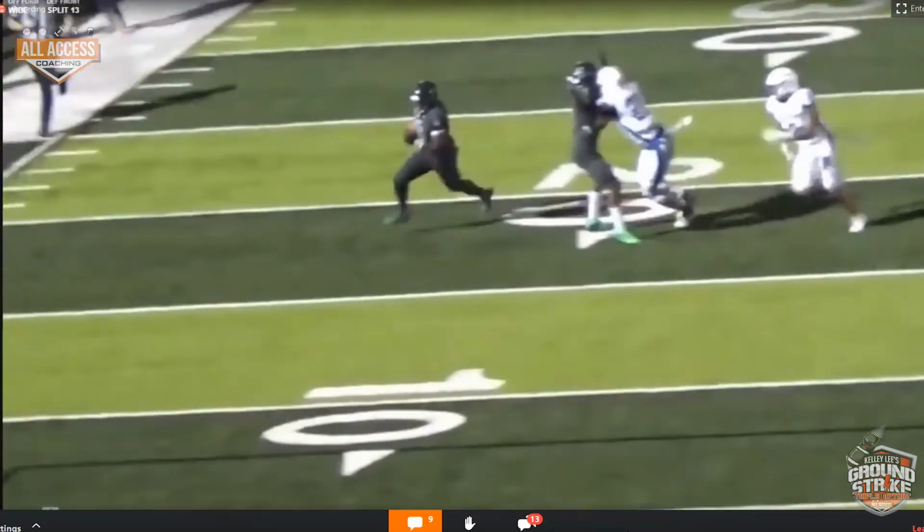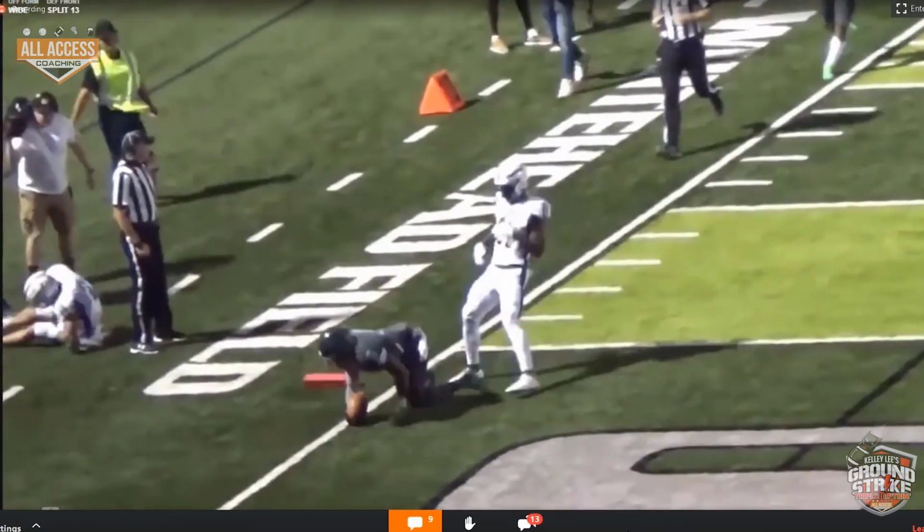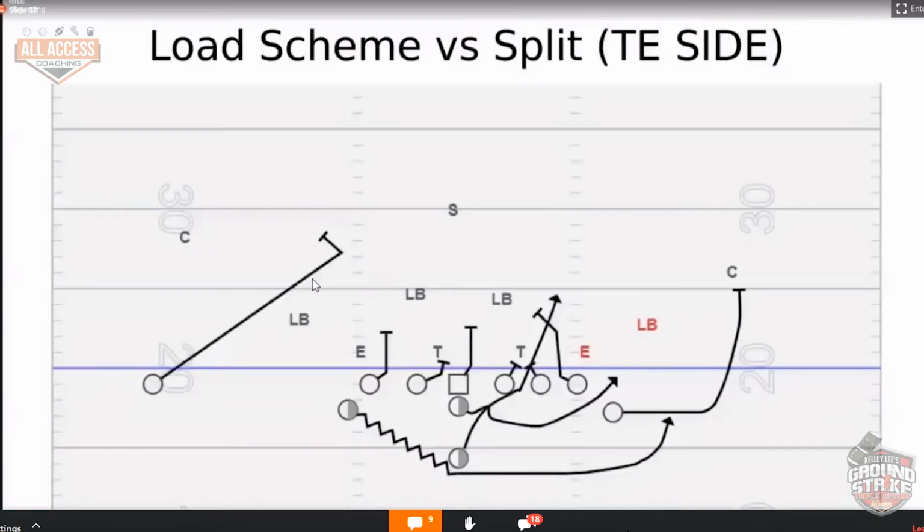So right there, that's in the perfect world. That's what it would look like. Obviously, we'd like to pick up that free safety if we could. We didn't get it done. So that was to the open side. I think I may have spent a little too much time on that, but this is what we're looking for.